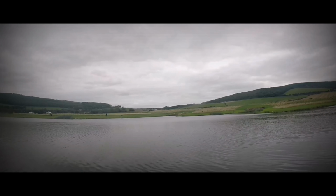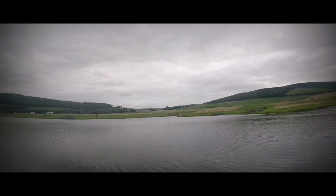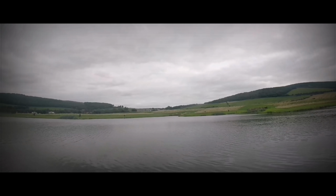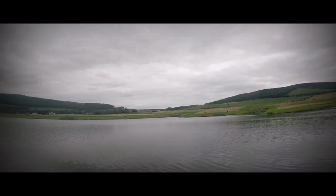This made it slightly tricky in the sense that you realised that you had so many methods to use and you didn't know which one to go for on the day. My approach was static, knowing that there was fish over the ledges, rather than targeting those fish that were a little bit further out that were taking off the top.